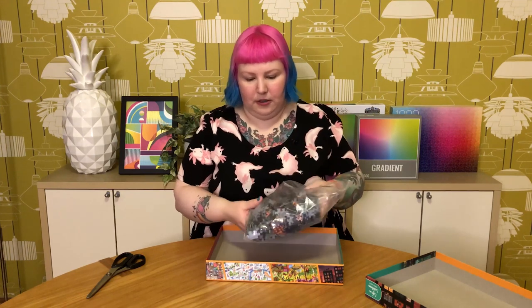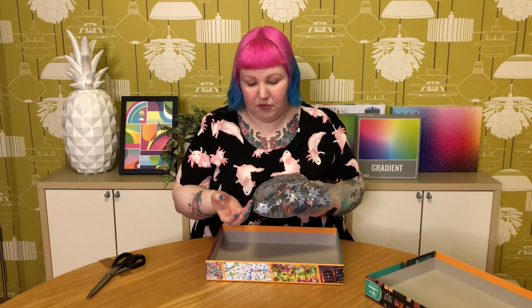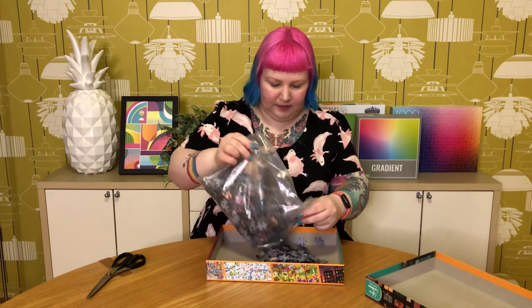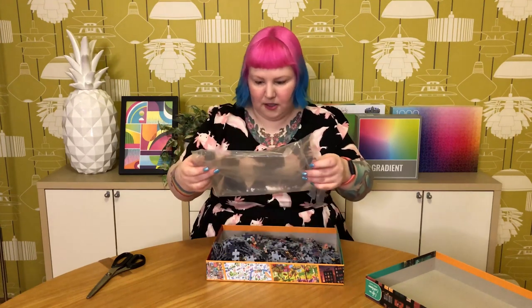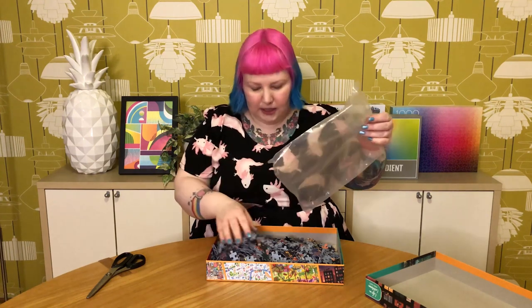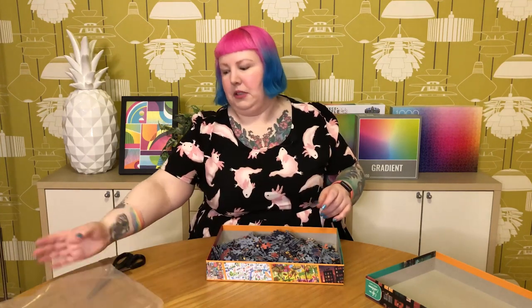So yeah, before I pour these out, they do look pretty standard, like ribbon cut and pretty thick. So let's pour them out, have a bit of a look. So there's definitely a little bit of puzzle dust left in the bag. So I don't think these are going to be dust free by any means. But you know, that's okay.